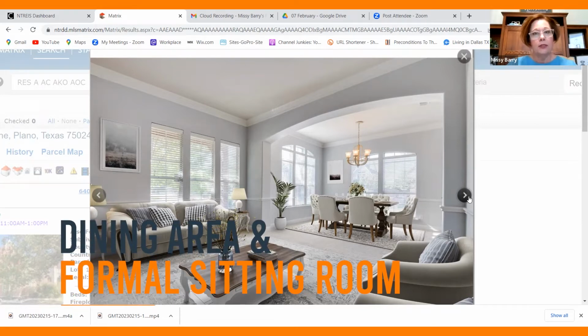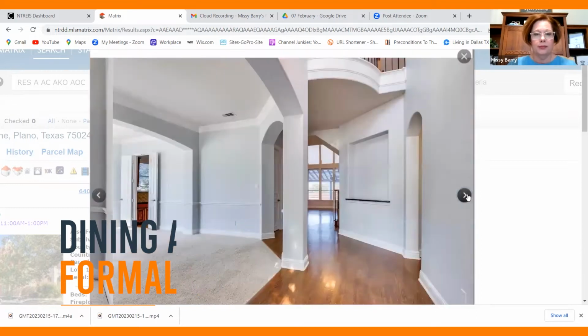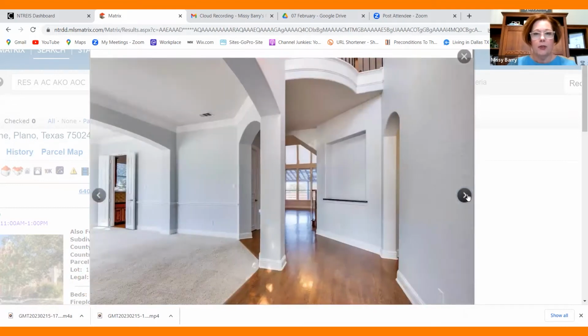A lot of people are kind of flip-flopping this now with the work from home so that one of the areas can be a home office. It has definitely had a few updates. The paint and the trim looks to be freshly painted. This is another view of that really long room without furniture. Now our back is to the front door, and we're looking down the hallway to the back of the home.